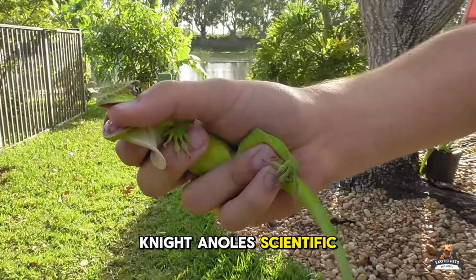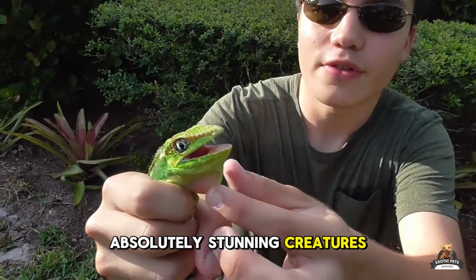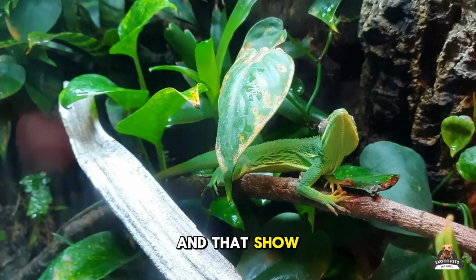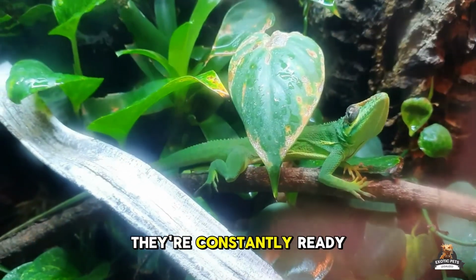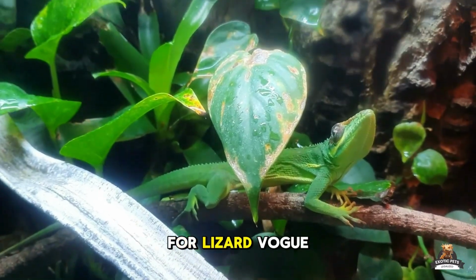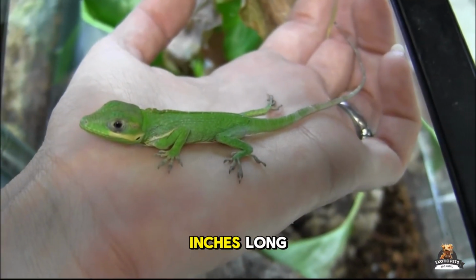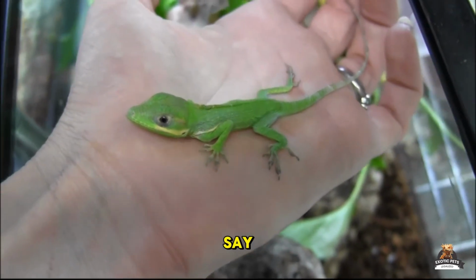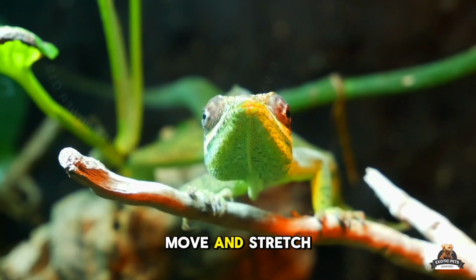Knight Anoles, scientific name Anolis equestris, are absolutely stunning creatures. Their bright green bodies with blue undertones and that show-stopping orange throat flap are magnificent. It's like they're constantly ready to walk down a runway for lizard vogue. You probably already know that they can grow up to 20 inches long, which is pretty impressive for a lizard. So let's just say they're not the kind of pet you can keep in a shoebox. This bad boy needs room to move and stretch.